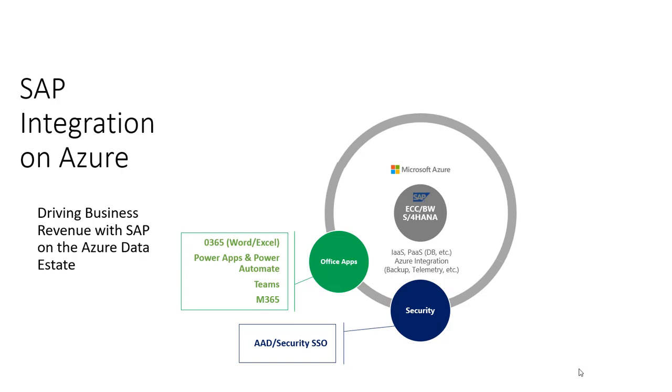In addition to that, Power Apps and Power Automate allow you to create no-code applications that can connect to and expose SAP data. And these no-code applications can run on any platform: Windows, iOS, Android, and other mobile platforms.